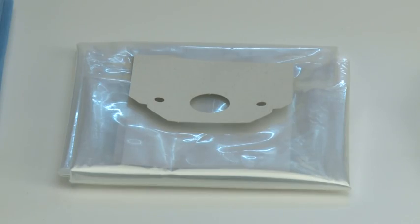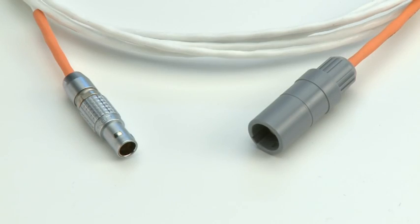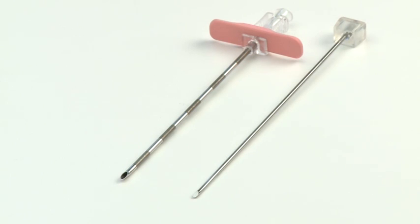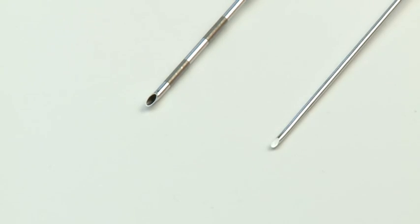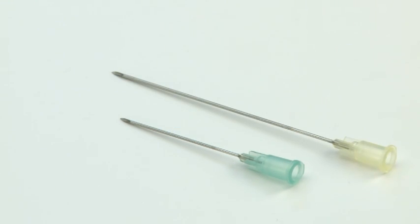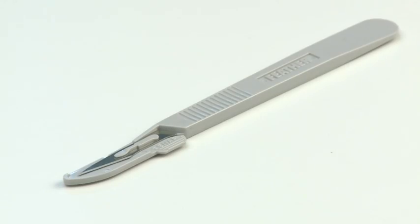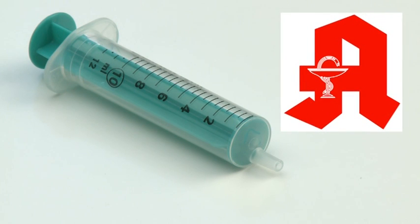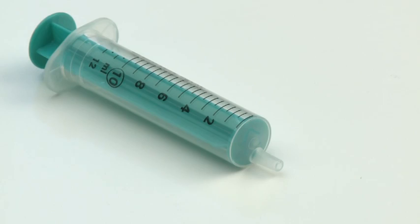The electrode sheaths are provided with a camera protection, adapter cable for the generator, the electrode, one special introducer needle, the local anesthetic, and one needle for local anesthesia, one scalpel for skin incision, one 10 milliliter syringe and saline solution, medications to be injected if necessary. The manufacturer's statements about each medication must always be observed.